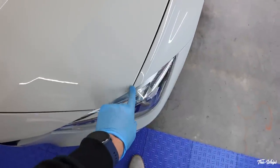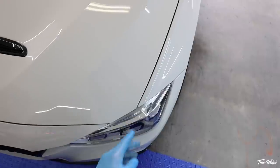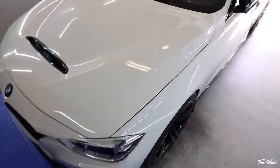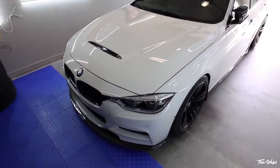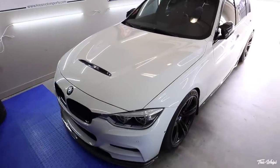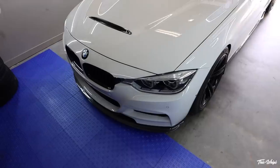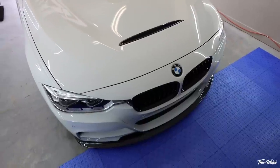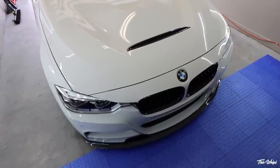Probably a little bit too tight. I could back it off a little bit, but there was a pretty big gap over here. So there's like a 10 mil right here and I just pushed it in a little bit. So that's where she stands right now. I'm really happy with it. I don't think there's really any need to go any further into this hood. I think it fits really well at this point. I think it looks really good. I've actually seen OEM hoods fit a lot worse than this. So we're gonna send it.